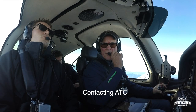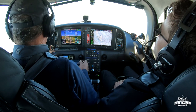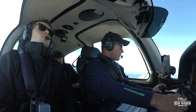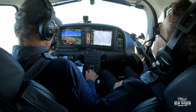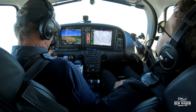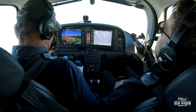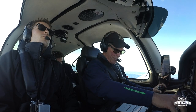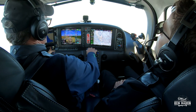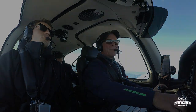Oakland Center, Cirrus 768 Foxtrot Sierra. I'd like to change my flight plan. Who's requesting to change their flight plan? This is Cirrus 768 Foxtrot Sierra. I need to divert to Fresno. 768 Foxtrot Sierra, you need to divert to where? To Fresno, Kilo Foxtrot Alpha Tango. Foxtrot Sierra, Roger, clear to the Fresno airport via Clovis direct and say reason for change of destination. Cleared direct via Clovis. I've got a passenger that needs to go to the bathroom. Foxtrot Sierra, Roger. Clovis direct, maintain 10,000. Clovis direct, maintain 10,000. Foxtrot Sierra.